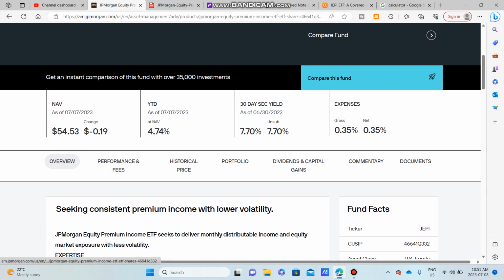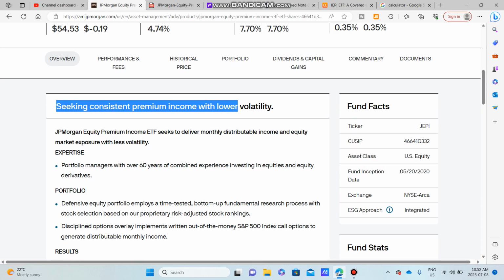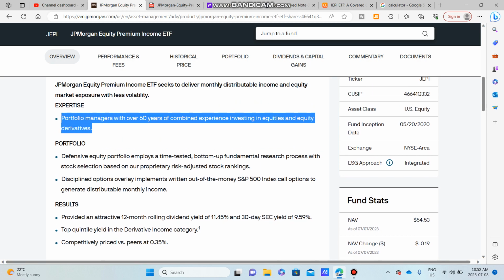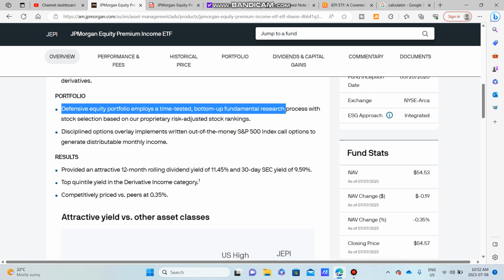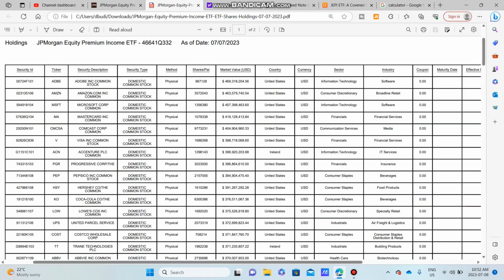Let's get into a little bit of an overview about what it does. JEPI seeks consistent premium income with lower volatility. Their expertise, they have managers with over 60 years of expertise in equity derivatives. Whatever equity derivatives are, they try to make it confusing. Their portfolio is comprised of defensive equity. It's a defensive equity portfolio that employs a time-tested bottom-up fundamental research process with stock selection based on some stuff. Okay, that sounds kind of confusing. Let's just cut to the chase.